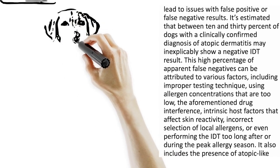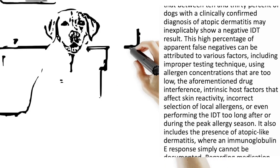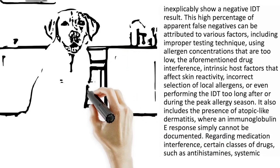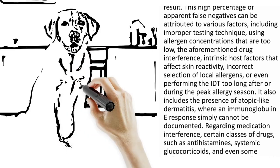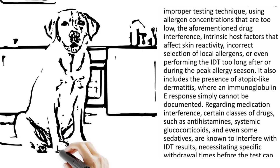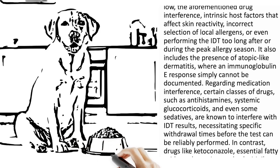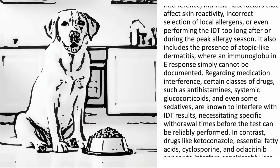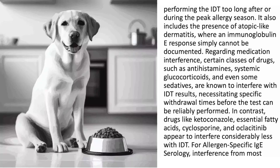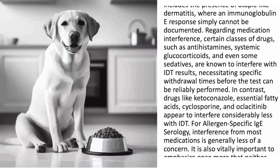It's estimated that between 10 and 30% of dogs with a clinically confirmed diagnosis of atopic dermatitis may inexplicably show a negative IDT result. This high percentage of apparent false negatives can be attributed to various factors, including improper testing technique, using allergen concentrations that are too low, the aforementioned drug interference, intrinsic host factors that affect skin reactivity, incorrect selection of local allergens, or even performing the IDT too long after or during the peak allergy season. It also includes the presence of atopic-like dermatitis, where an immunoglobulin E response simply cannot be documented.